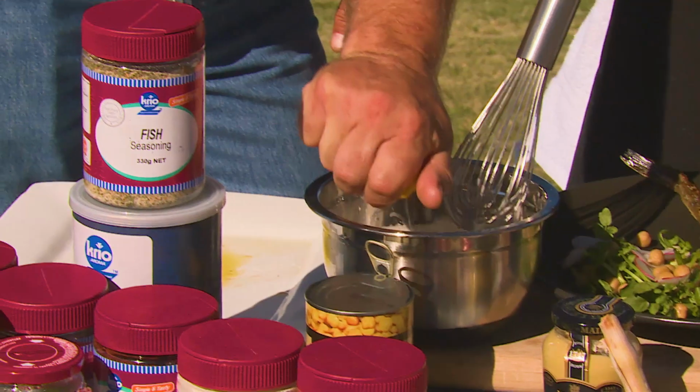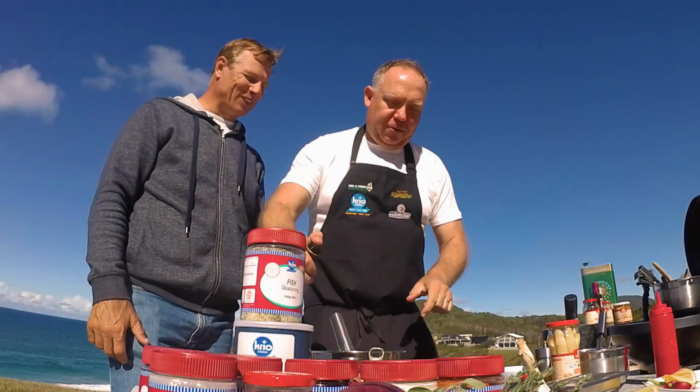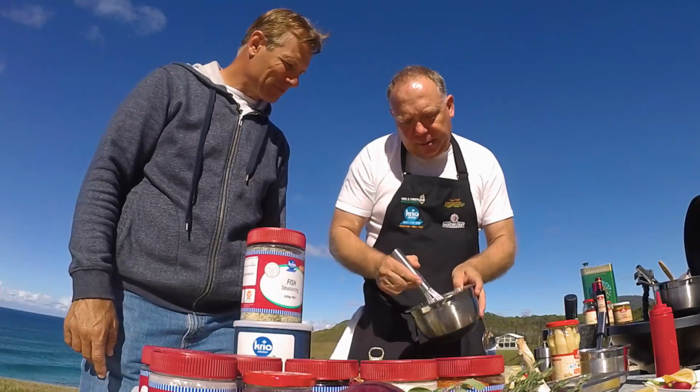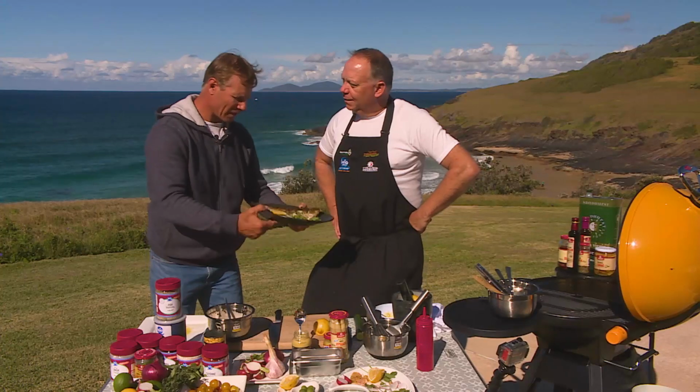Fresh lemons, squeeze that through. Just a splash of balsamic. And Sandhurst do it pretty good, don't they? Yeah, and just a splash. Now we're going to add a little bit of mustard in there. I love mustard. Okay, and that goes in there. Now we're going to serve that. And that's it, mate. Wow, looks awesome, mate.